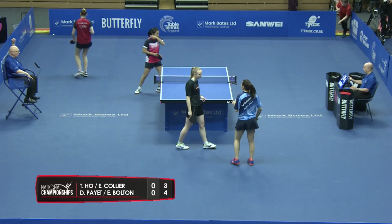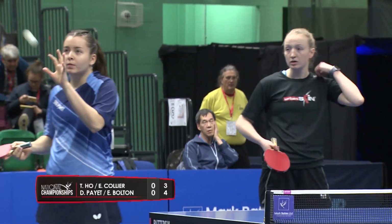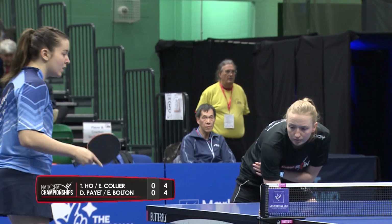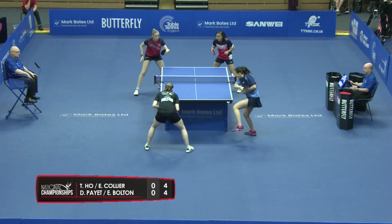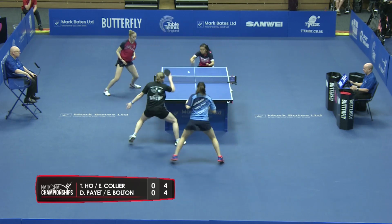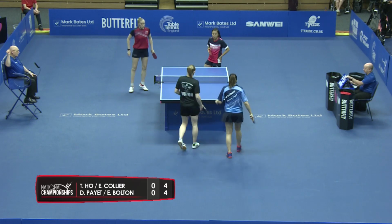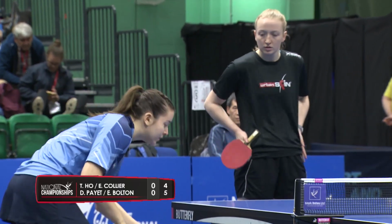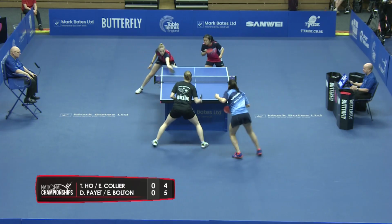Oh, lovely topspin from Emily, but just off the side of the table. Yeah, and I think Denise and Emily need to be mindful of when they attack how high that ball goes, because you've got Tintin with the short pimples on the red side of her bat. That ball sits a little bit high, very easy for her to counter-attack, so they need to be mindful of that. Evie, I think, will be trying to play with a lot of heavy spin, try and get the ball to sit up. And that'll put Tintin in the driver's seat a lot of the time.